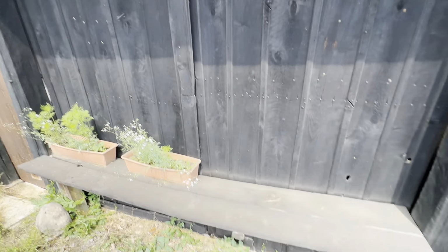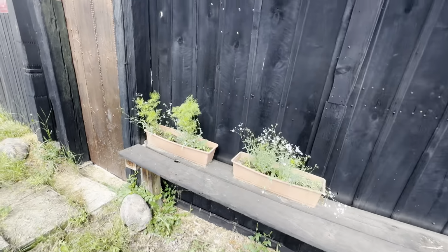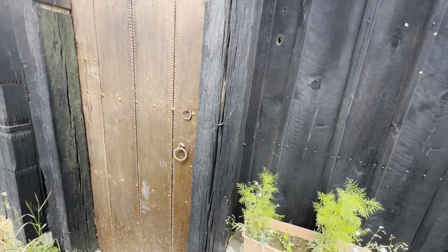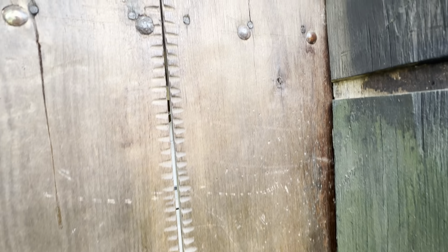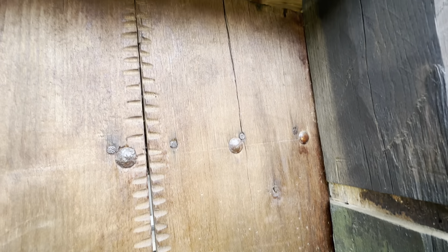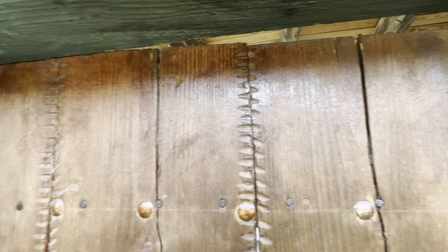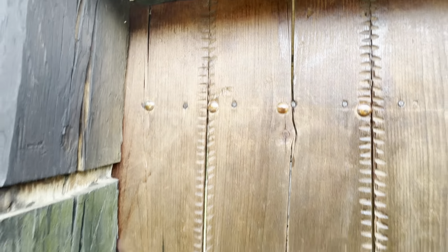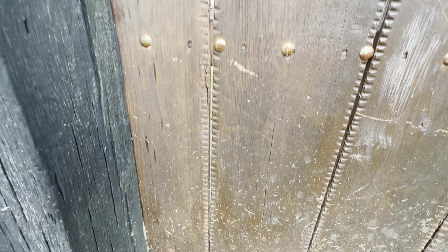Okay, and the bench. Beautiful, you have a bench in the gate. Look at this door, look at this door, isn't it amazing? It's an interesting copper color. Looks like a copper color, yeah? Wonderful. Look at this. Oh, I like this old stuff, you know. Beautiful.